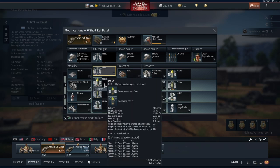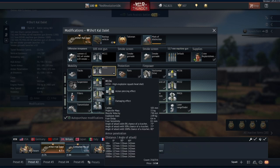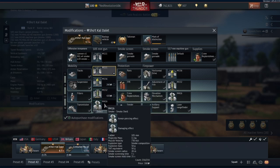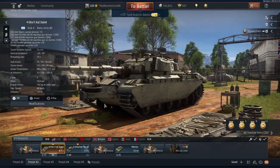You also get HESH, 127mm of pen at a flat angle. HEAT, 400mm of pen at a flat angle, going out to just shy of 200 on a 60-degree angle, and a smoke shell. You could carry the smoke shell, but given the fact you get 2 charges plus 8 more, so you're getting like 10 charges of smoke anyway, I wouldn't bother, if I'm being honest with you. I don't really see the point. So that's the Sho't Dalet in the hangar. Let's go and see how she plays.